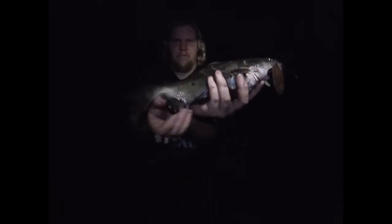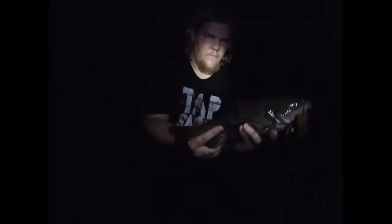Did he swallow you? Nope. You're good. Nice catfish here. I think it's a white catfish or either a channel catfish. We're gonna get a release here. You won't be able to see it, it's too dark.